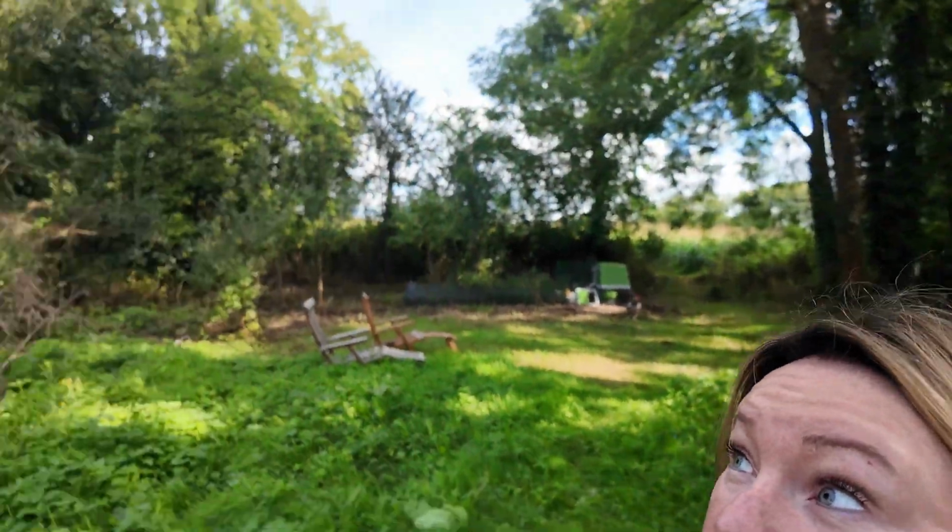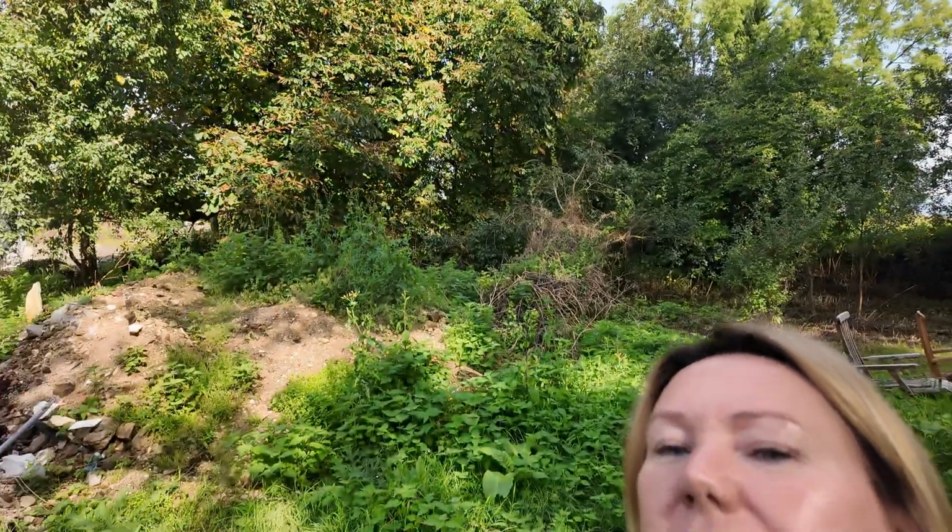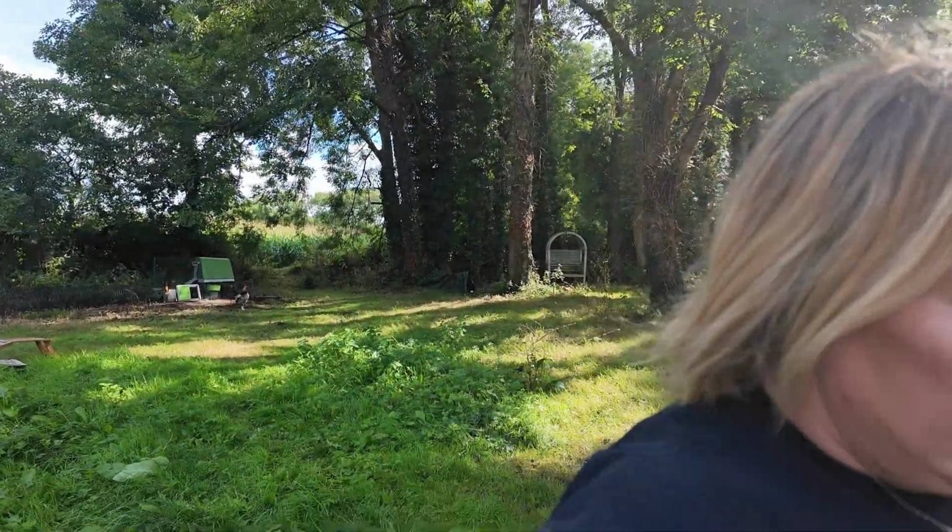Isn't that gorgeous? Autumn sun. Leaves haven't really started. They're turning on the chestnut. So yeah, we didn't have the keys last autumn. No, we didn't get them till November. So this is our first autumn as well at the cottage.